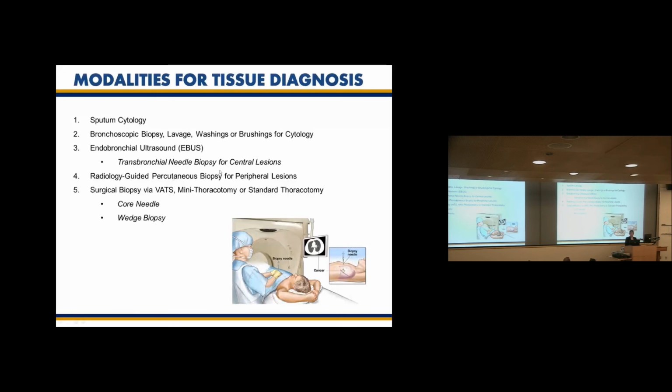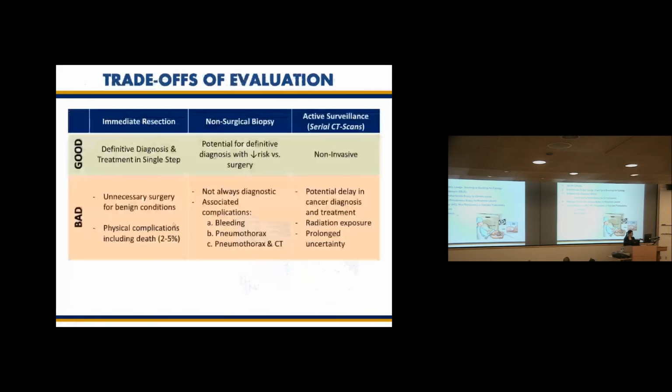This is really only going to be effective, however, if the nodule is central. If the nodule is more peripheral, you might want to refer somebody to interventional radiology in order for them to do a percutaneous biopsy of a peripheral lesion. And then ultimately, the thoracic surgeon can be involved with a surgical biopsy via VATS, a mini thoracotomy, or a standard thoracotomy.